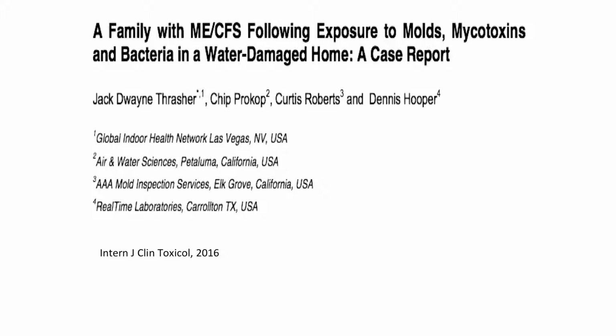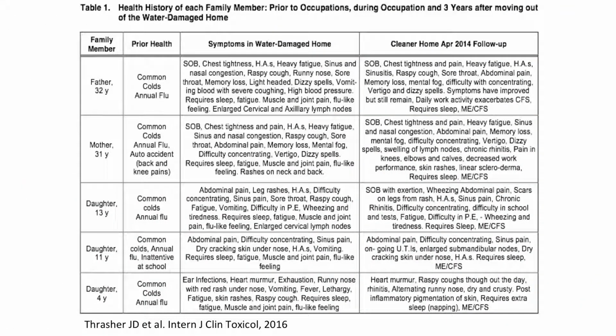So you can see there's the father, the mother, and then they have 3 daughters. And basically they're all healthy other than just colds and so forth before being in the water-damaged home. And then they were in the water-damaged home. You can see a plethora of symptoms there, both respiratory and non-respiratory. Interestingly, on the far right there, the symptoms persisted even though they left the home, and they still had symptoms 3 years later. So, not quite as prominent and not as many symptoms, but they still had a number of symptoms present. This is the analysis of that home.